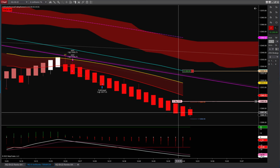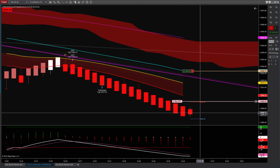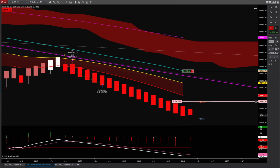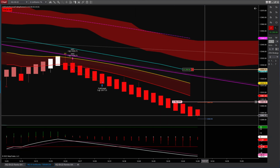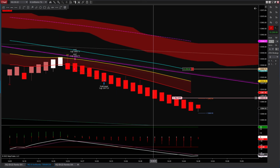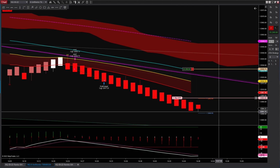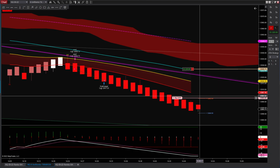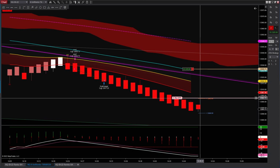Okay, so it seems that there's a little bit of congestion in this area here, but it's trying to break below, so we'll see. Oh, there you go. A couple more breaks there. It's breaking. Now I'm at 1300 there. If it comes back, I'm probably going to take $1,000 or something like that. We'll see. 1400 now.